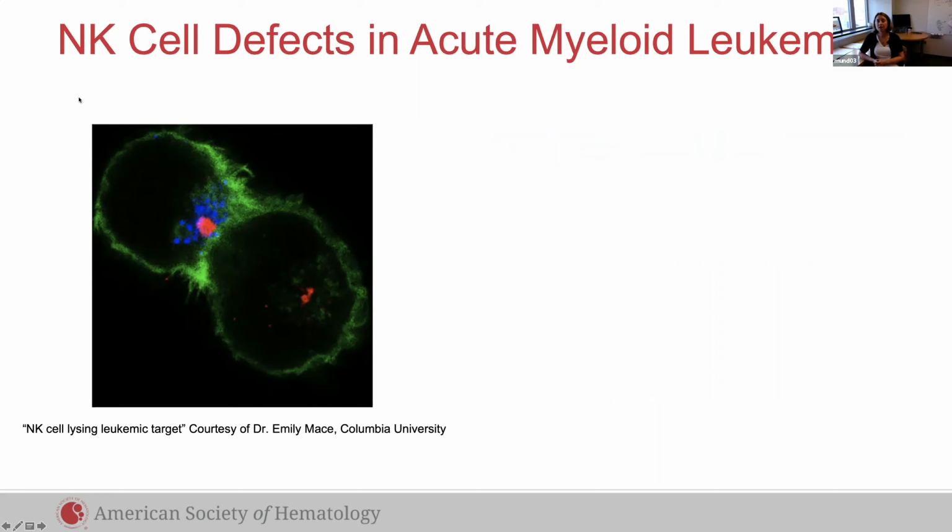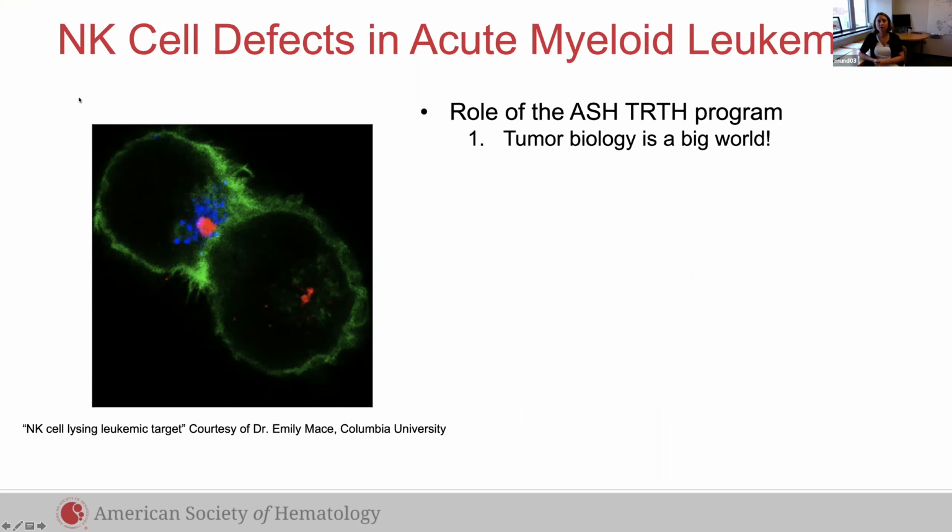Now, how did I get here and what role did the ASH TRTH program play in this process? So the ASH TRTH program came along right at the transition from postdoc to faculty. It became very instrumental in defining my scientific mission and the start of my faculty career. I had some very bold, lasting impressions of my time with this group, but I wanted to share a few take-home messages. Number one, tumor biology is a big world, and you only represent a very small piece of the puzzle. Number two, reviewers are from diverse backgrounds.